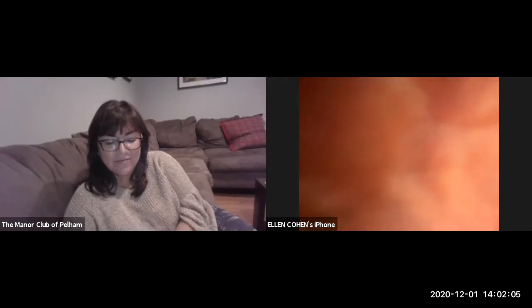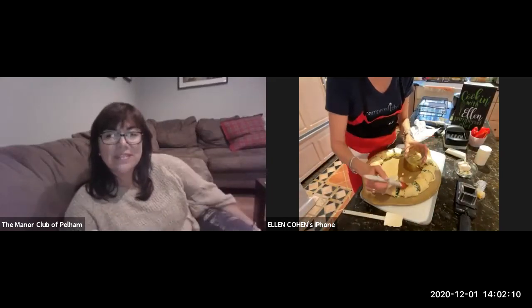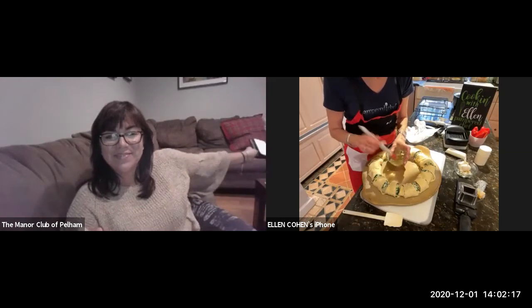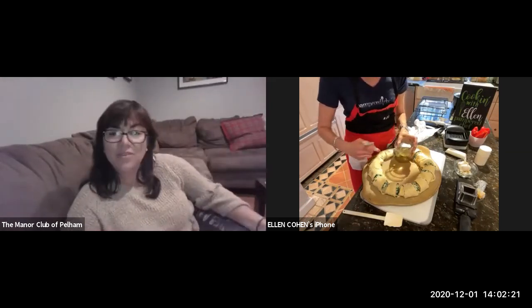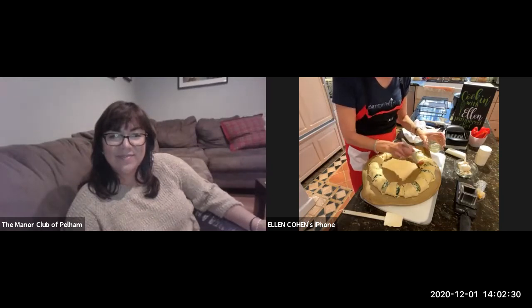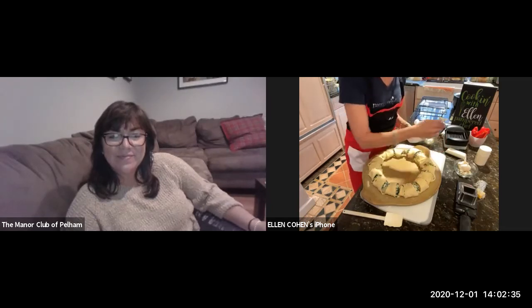All right, so I have my egg wash. Let me turn the camera down again. And I'm going to just wash the pastry with the egg white. The reason we do this is to make the pastry shiny, and also it will help the cheese stick, since we're going to put some cheese on here. So I'm just coming all around, right like that. Here we go. There we go.